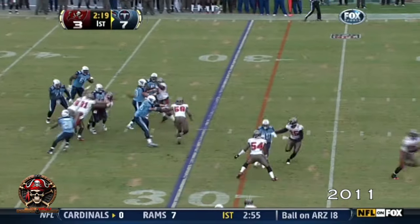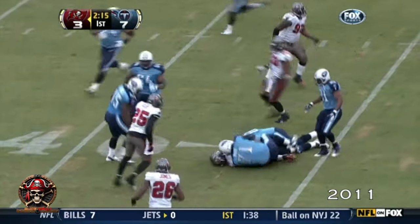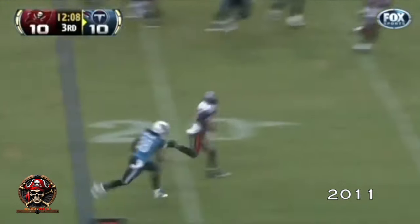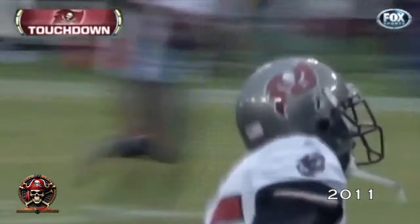And here's the fourth down play. Hasselbeck has it intercepted by Geno Hayes. And the Buccaneers. The 2 yard line for Hasselbeck gets time. And a pass intercepted by Aqib Talib. Talib inside the 10. Touchdown, Tampa Bay.